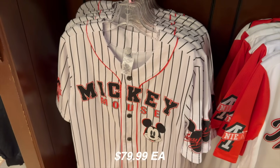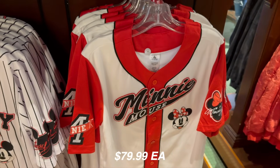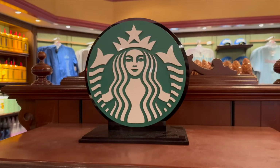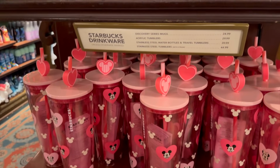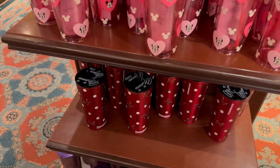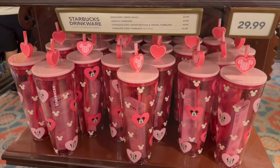Now the jerseys we saw earlier this week for $79.99 each, it does look like both are still in stock. And here in the Starbucks department, it does appear that both of the new Starbucks tumblers are still in stock. So if you guys are looking for these, they still have them.